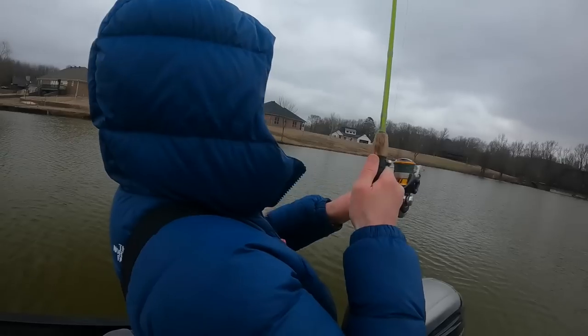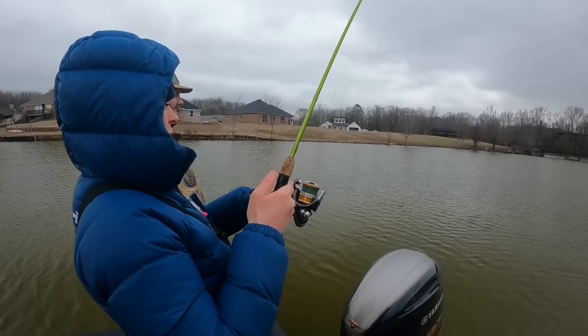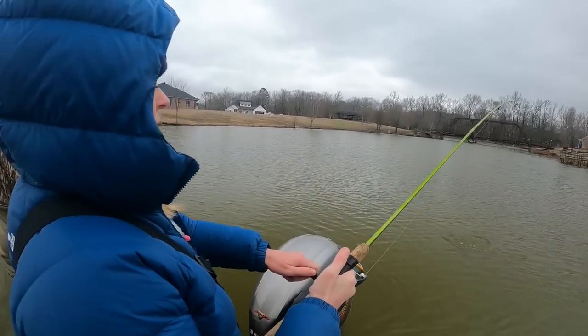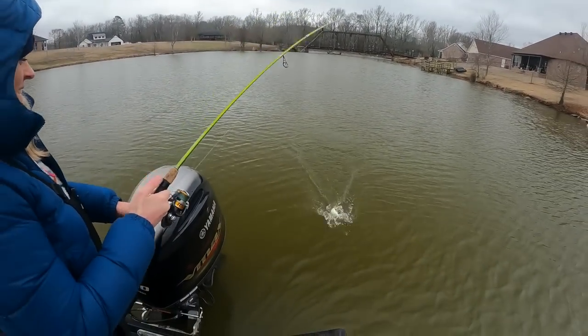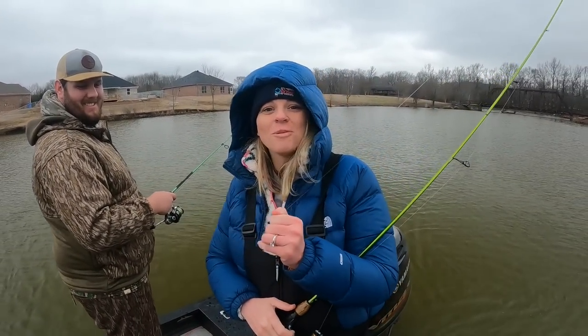Oh gosh! Oh my gosh! What is that? Is that a drum or a big crappie? Don't say that. I don't know. Is it coming to the top? Hang on. That's a crappie. Oh, it's a baby. It's a big crappie. Flip him. Yeah! Yes!